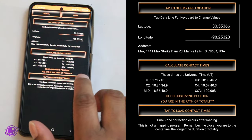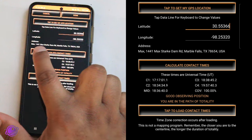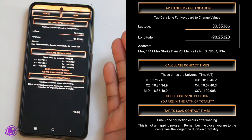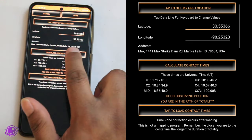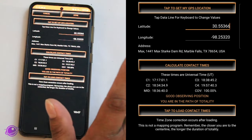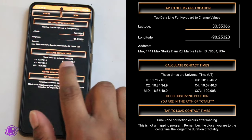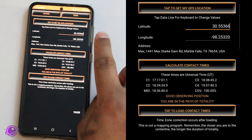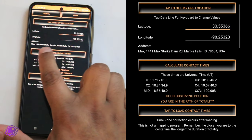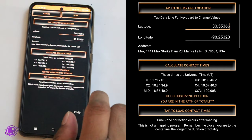And this is insanely accurate. At least my phone's GPS is insanely accurate, where when I was testing this earlier, I clicked on that and put my actual address here, which is cool, but I'm not going to do that here and show you exactly where I live. So what I did is I went to Google Maps. I found a location near where I'll be in Marble Falls, Texas. It's a little bit west of Austin, where I will see maximum totality there. And I picked a random location, got the latitude and longitude there, and I pre-filled it here. And it picked the closest address to the GPS location and filled it in. I do like that the address has the word max in it, because we will see max totality there.